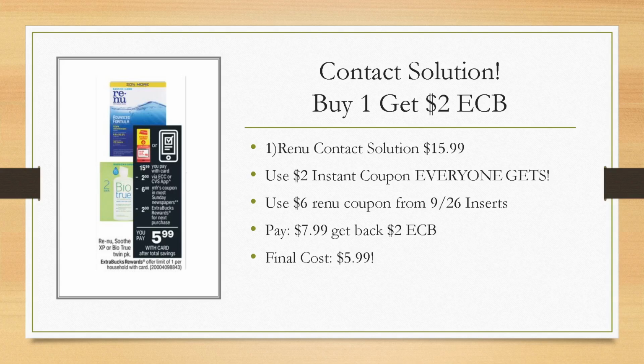You can grab some for $15.99. They're buy one, get a $2 extra buck, and there's a $2 instant coupon that everyone is going to get. Where do you find it? It's going to be on the CVS app, or you can print it at the red box inside CVS. Then we have a $6 coupon coming in our Sunday inserts. You'll pay $7.99, get back a $2 extra buck, making it $5.99. That is like 66% off, so that is incredible for some contact solution. And these are both the multi-packs also, so I think obviously you get 2 in there.